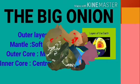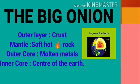Okay, now the big onion. Have you ever seen onion used in making our meals? Have you seen the way that when onion is being peeled, first layer is peeled off, second layer is peeled off, third layer, then you see the inner layer. That is how our earth is.